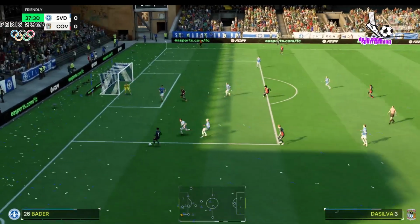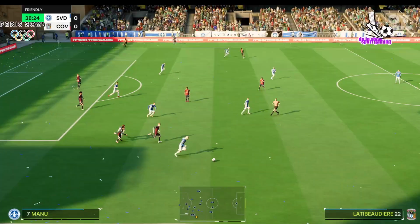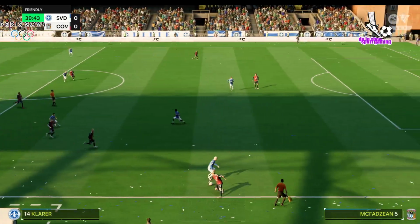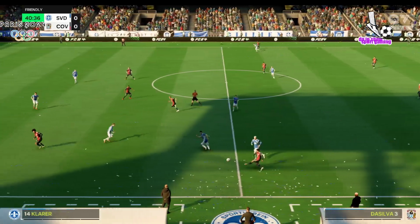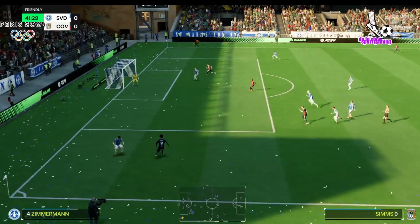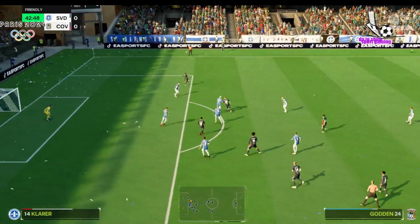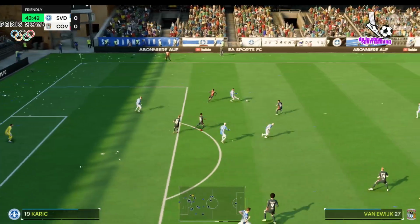Now, can he get the cross in? And the attack is over. Really good defending. Could be a chance to break here. But it will now be tidied up and cleared away. Dealt with, but it's not away yet. Strong play to keep possession. Working hard to win it back there.